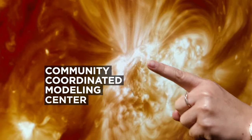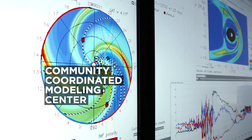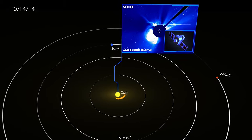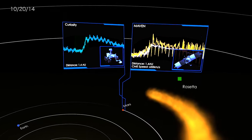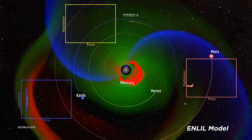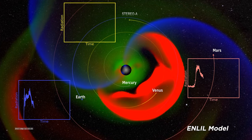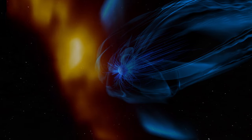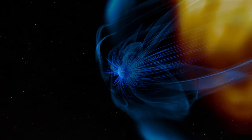At NASA's Goddard Space Flight Center, the Community Coordinated Modeling Center, or CCMC, is dedicated to testing prediction models. Working with global partners, they use data from NASA satellites at different vantage points and models to figure out how solar explosions behave, including how shockwaves energize SEPs. And as we get better at predicting, we get more time to prepare.